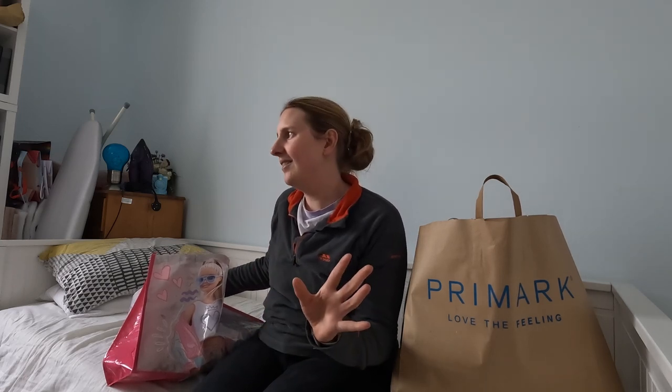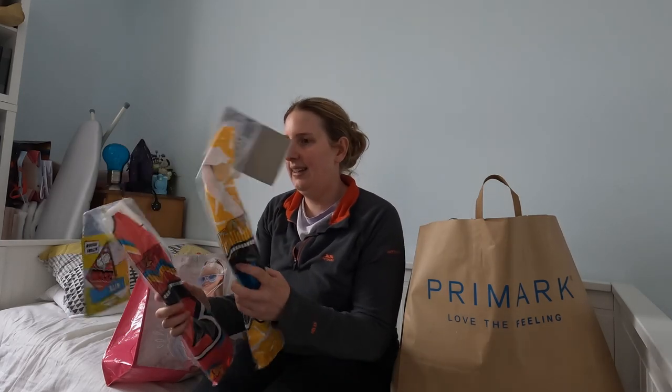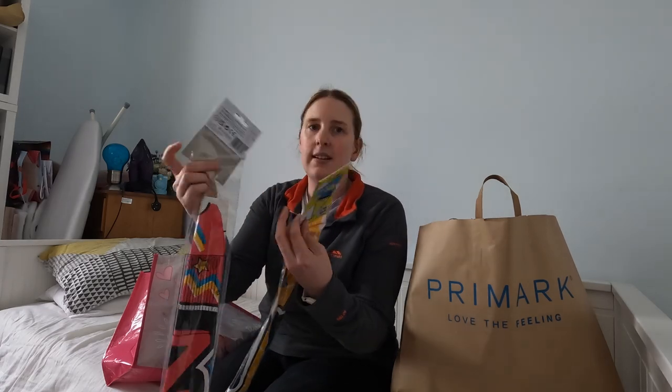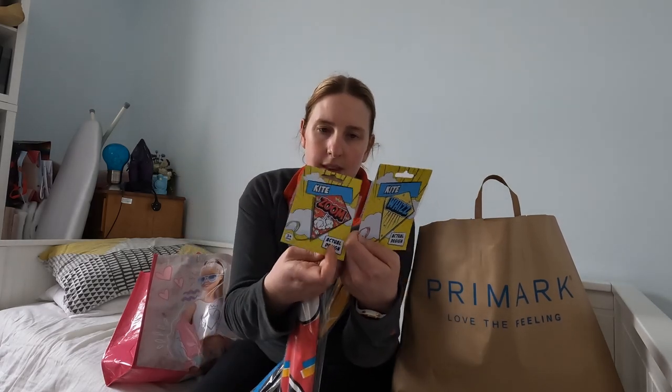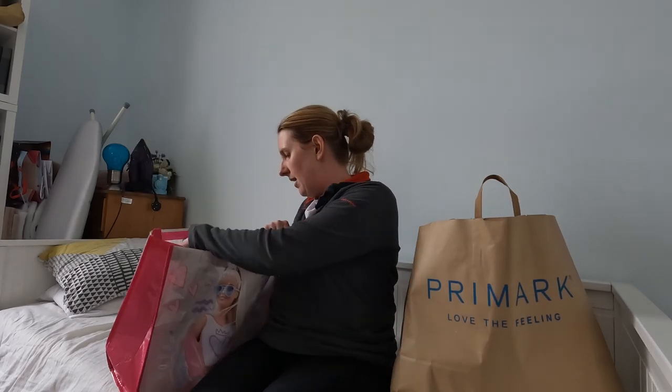Now, if you've watched one of our other videos about the absolutely disastrous kite flying at Easter, we bought some kites from Poundland. These are the pictures of them. They were £1 each and we thought, oh, we'll get them and maybe these will fly. Maybe we can actually fly some kites. We got two of them, one for Jessica, one for Ethan, because they were five.